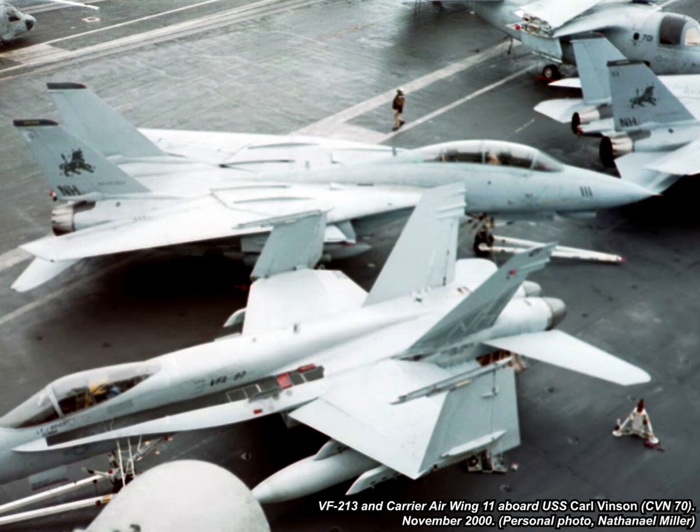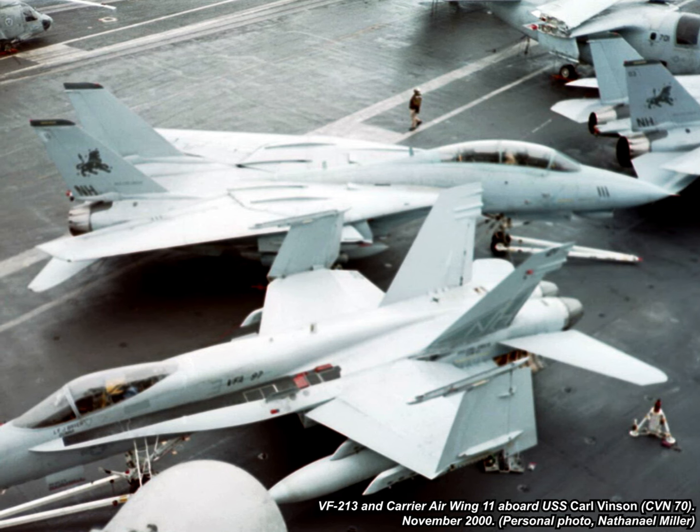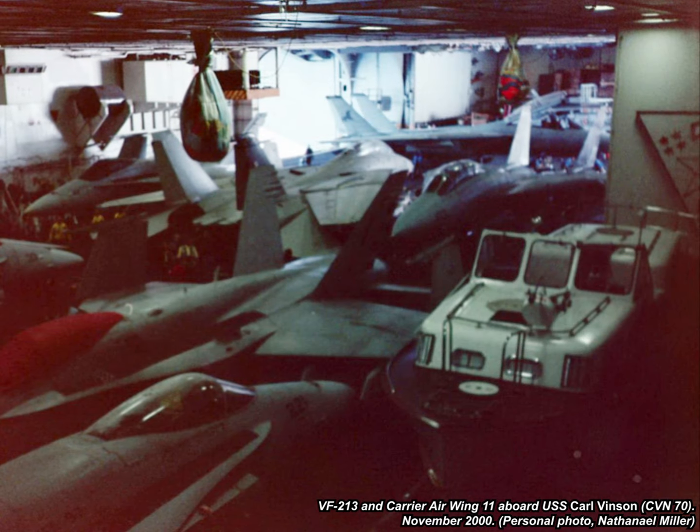It's a bit of a "carrier, let me introduce you to the Air Wing. Air Wing, here's your carrier. Shake hands and let's have a good fight." Basically, it's a training cycle where everybody figures out how to play nicely together.